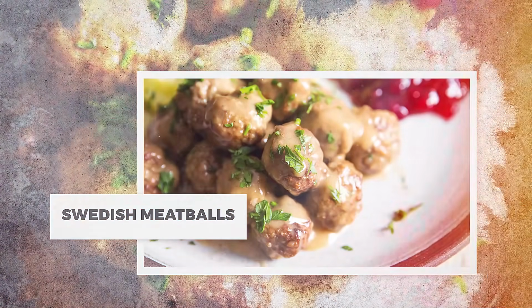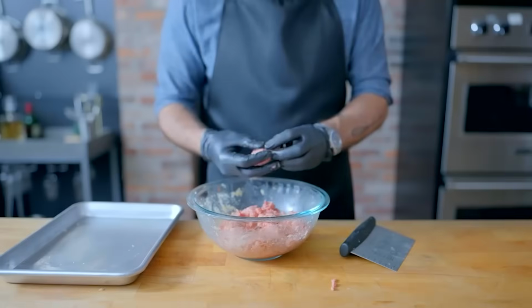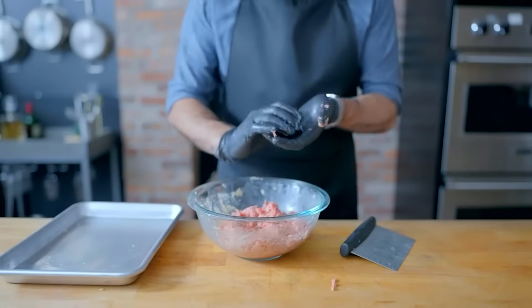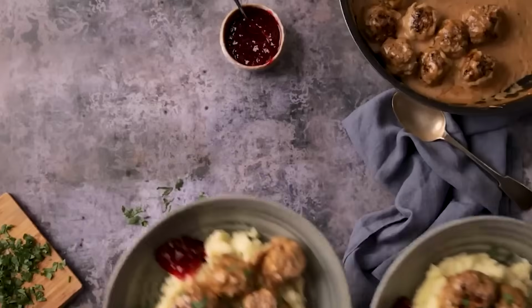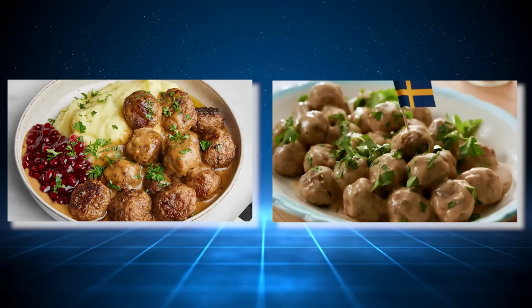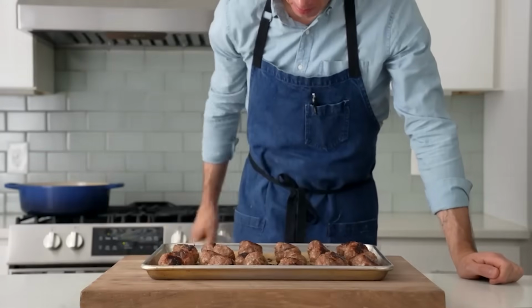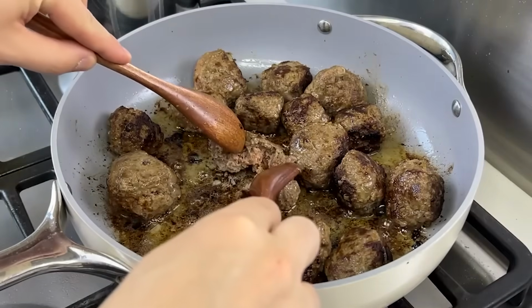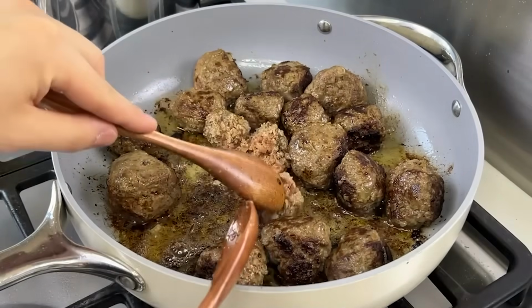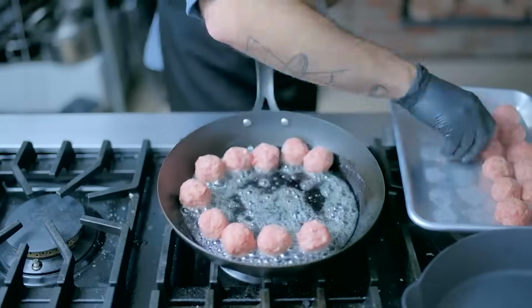Number 6. Swedish meatballs. Swedish meatballs experienced a popularity surge in mid-century American kitchens, frequently showing up at holiday events. Usually made from a blend of ground beef and pork, Swedish meatballs incorporate breadcrumbs soaked in milk, onion, and warm spices like allspice or nutmeg. They're often cooked in a skillet before being transferred to a creamy gravy sauce that's thickened with beef stock and sometimes sour cream. Served on toothpicks, these bite-sized delights function as an easy self-serve appetizer.